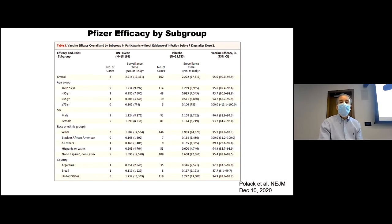Okay. Importantly, the vaccine was effective in almost every group that was studied. So it was effective in young people and old people. It was effective in males and females. It was effective in different ethnic and racial groups. So in white people, black or African American people, Hispanic, Latino people. And it was effective regardless of where you came from. So it was highly effective in everybody that it was tested in.